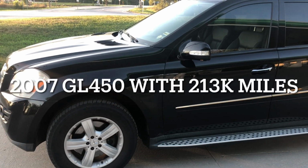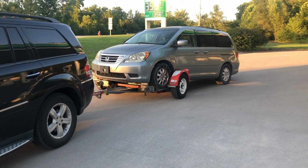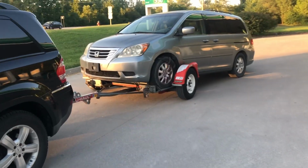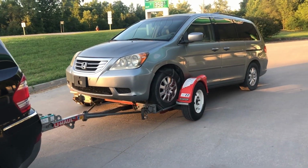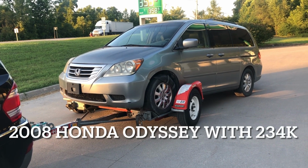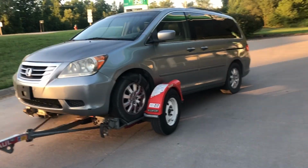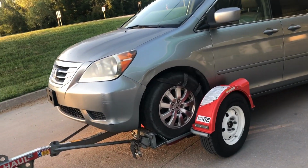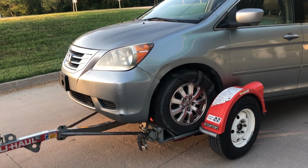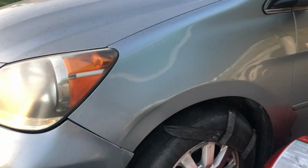Well, here's my Mercedes GL450 towing my newly purchased minivan. This is the second one that I have now. This one, I think it's the EXL model, which actually has more options. Got some dents out there, but it should be okay, like on the fender, it's not really that obvious.